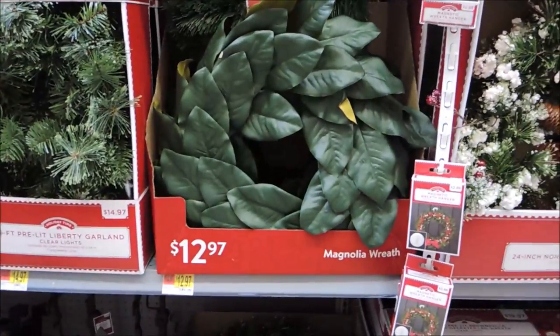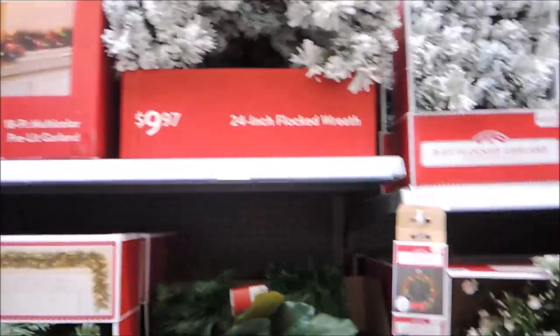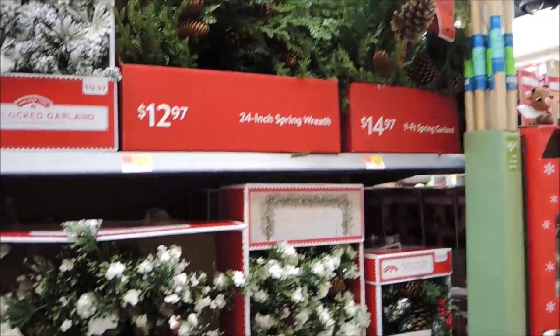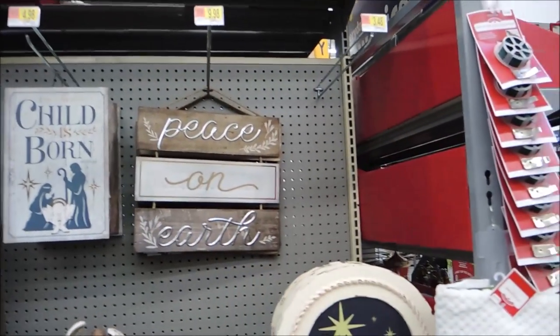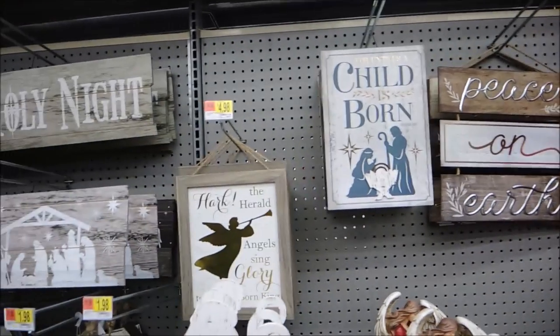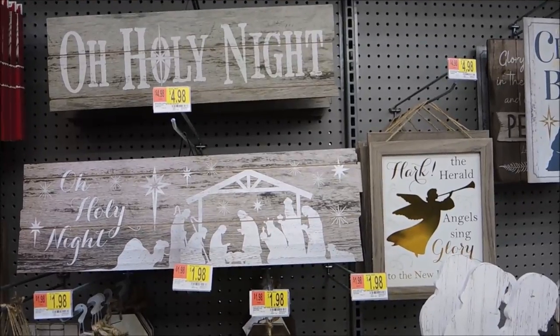Guys, they have a magnolia wreath for $12.97. I can't even believe it. And the flock wreath for $9.97. A bunch of nativity things. They have this beautiful sign that says Peace on Earth for $9.98. And some other signs for $5. I mean, look at this, how pretty. This is only $5. You cannot beat that.